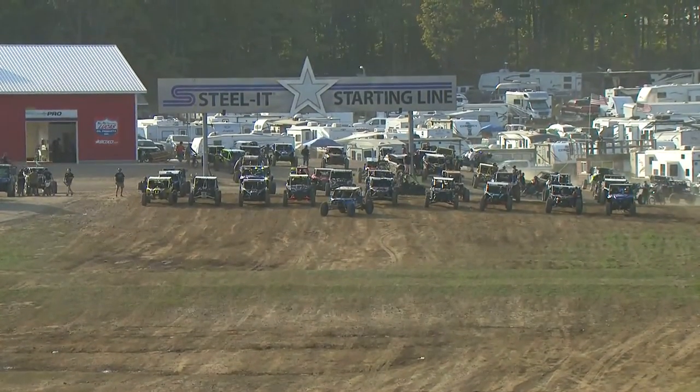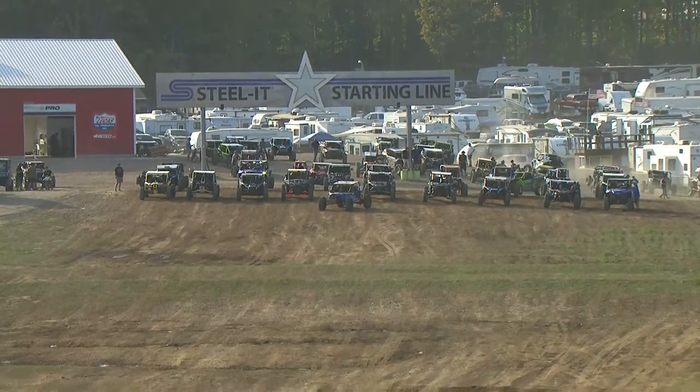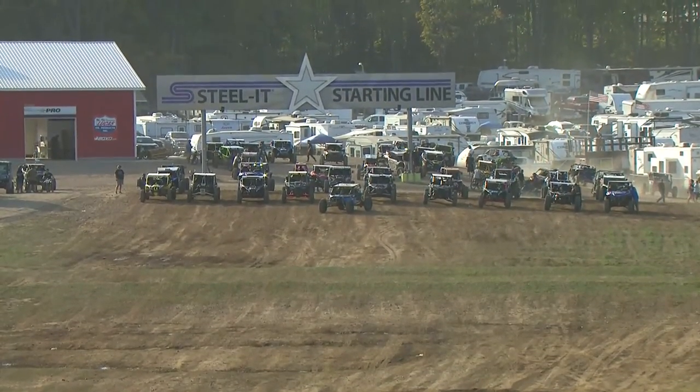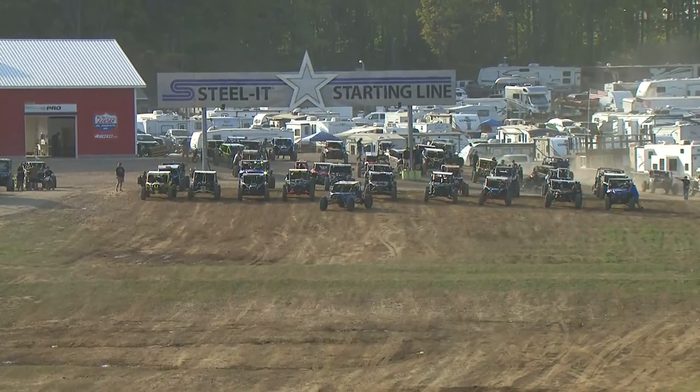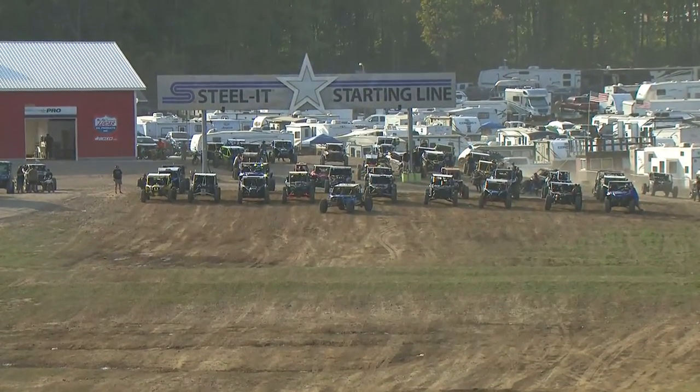Welcome back once again to the Big House. Super Stock Truck has been under a red flag. We're going to go back yellow flag here in a few moments. Richie Kuloff in the ChristianCarsOnline.com pace truck going to pick up our field again.